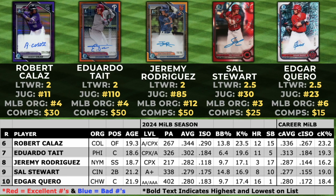It's just something to be aware of when you dive headfirst into prospecting. There are a lot of quirks in prospecting, but right now, because of these three's ceiling, their cards are still pretty expensive. I'm going to go with Jeremy Rodriguez, probably the highest ceiling of any of these three guys, between him, Tayit, and Calais. I think Calais would probably be second in ceiling, but Tayit would definitely be highest in floor.